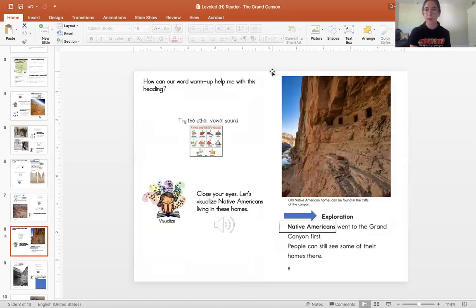Here, our heading for our paragraph is not at the top of the picture, but at the bottom. So let's take a little bit of time to explore that picture. What do you notice about it? I notice that I see the Colorado River here and I see holes in the wall. They kind of looked like well-formed caves. So let's see. Let's sound out our heading word here using those warm-up sounds.